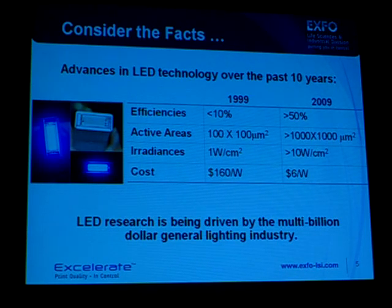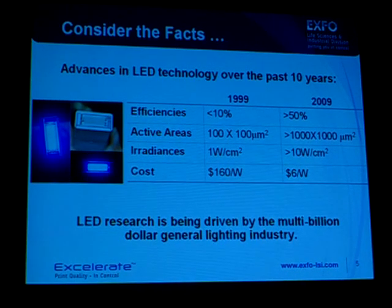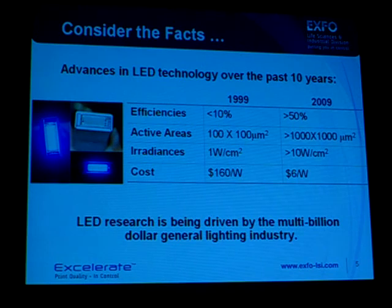What's driving all of this change? Well, over the past 10 years, it's really been the general lighting industry and the push to move to LED-type sources for general lighting. We think that that technology push for general lighting will continue to influence the evolution of UV LEDs as well.